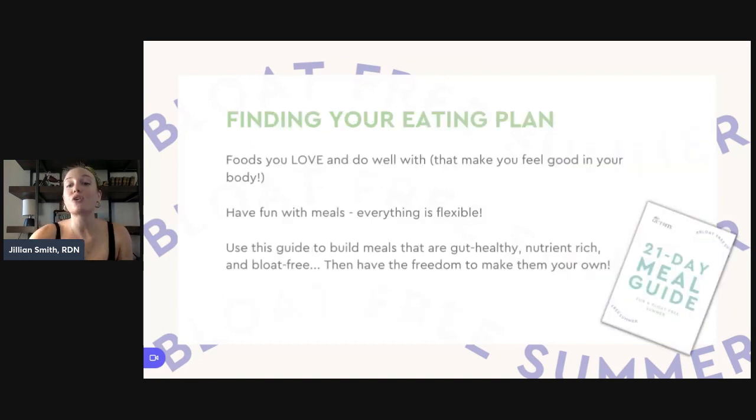So finding your favorite eating plan. These are going to be foods that you love and that you do really good with. So these are going to be the foods that, number one, you enjoy and that make you feel good in your body. I want you guys to have fun with meals. Everything is flexible. There's no stringent rules on nutrition. That can just cause more stress and anxiety around nutrition and food in general. So have fun with them. Everything is flexible. You will see that in this meal guide.